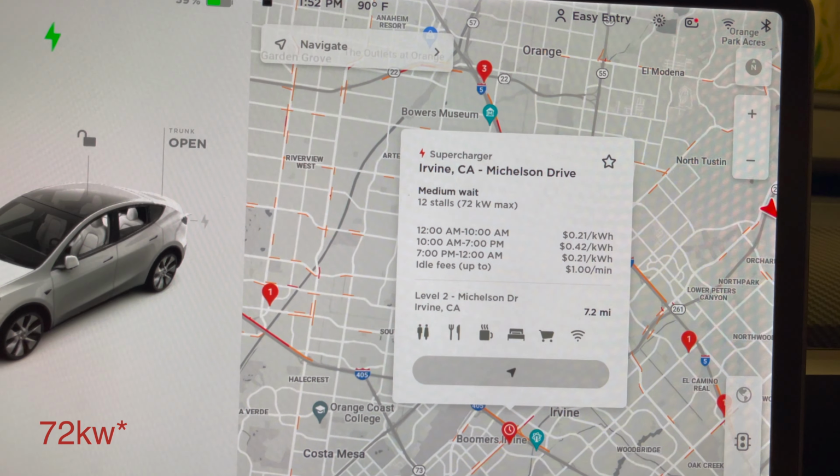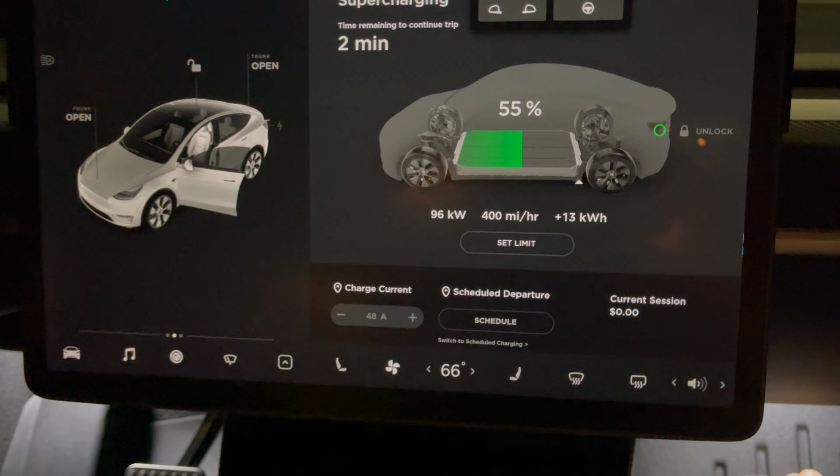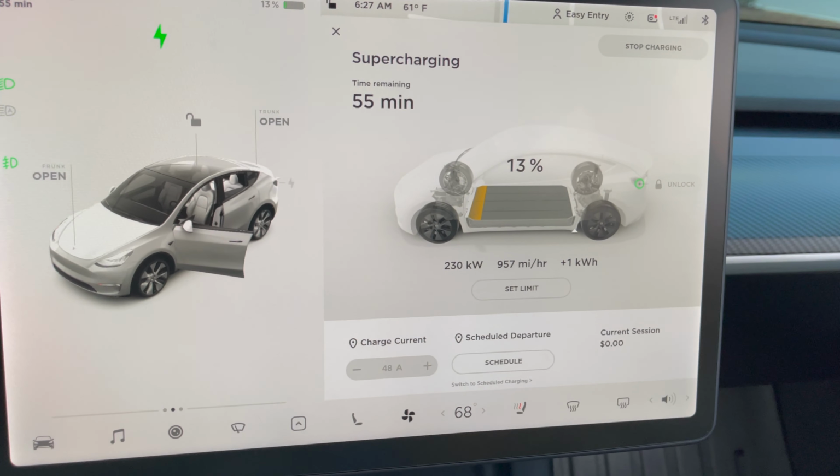This just shows the charge rate of a supercharger, and ideally, if you do go to a supercharger, you should be fine with any 150 or 250 kilowatts. Unless your battery is super low, then you'll take advantage of the full 250 kilowatt charging. And again, I'll go over all the charge tips and all that fun stuff in another video.